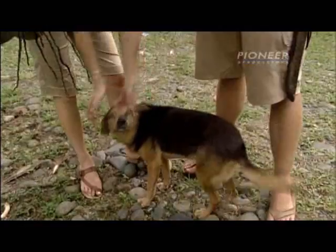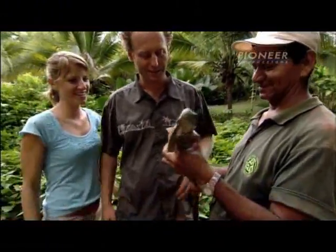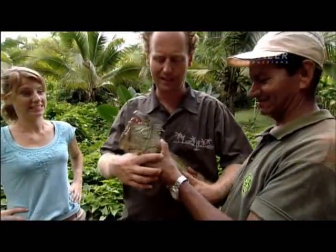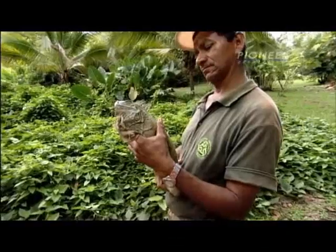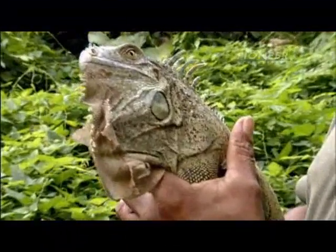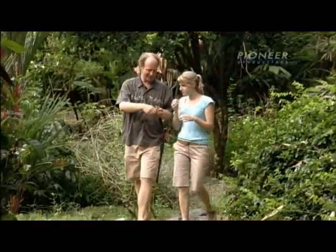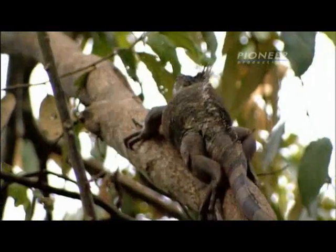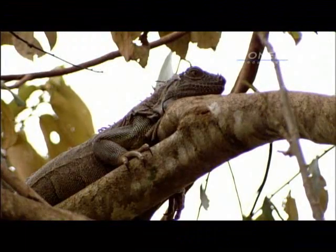Let's just say Ziggy isn't the only four-legged friend around here. Hello. Who's this fellow? This is one of the iguanas. Look at his tongue. Look at him, he's wild, right? Edzard uses his home as a sanctuary for the endangered green iguana. People come from around the world to stay at the treehouse and see these incredible creatures released into the rainforest.